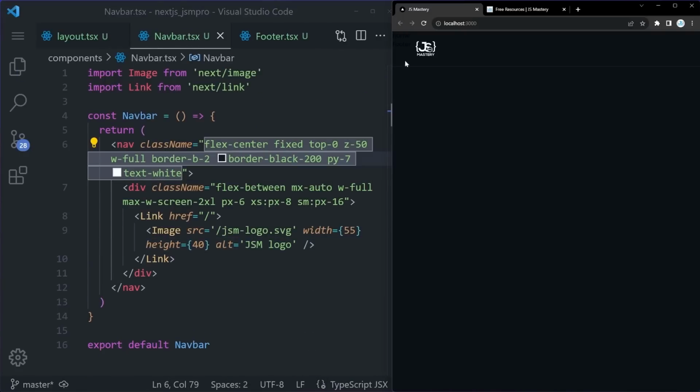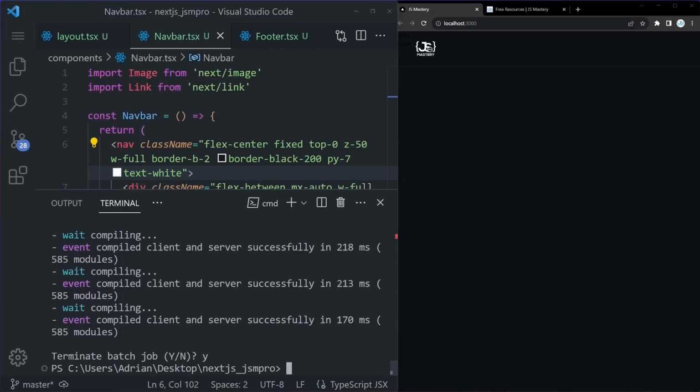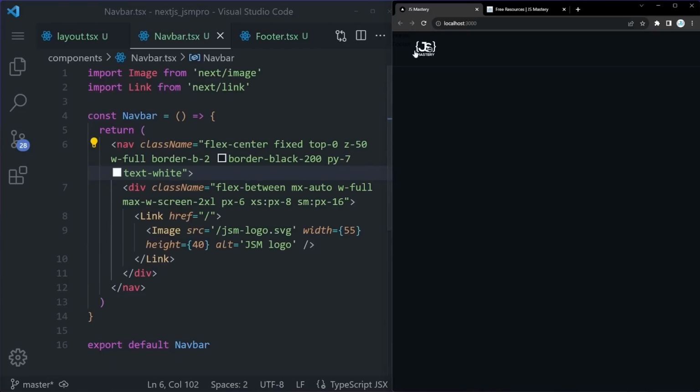Sometimes it's going to get stuck to the previously cached version of it. So if it doesn't work for you, you can press Ctrl+C and then Y and then just rerun the application. For me, it loaded automatically right here so we can see our great new logo.